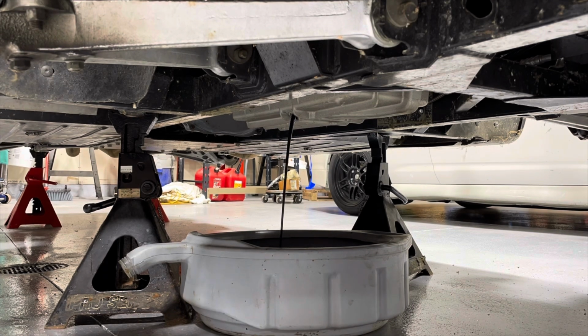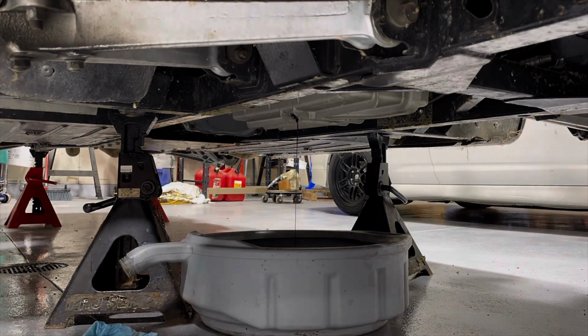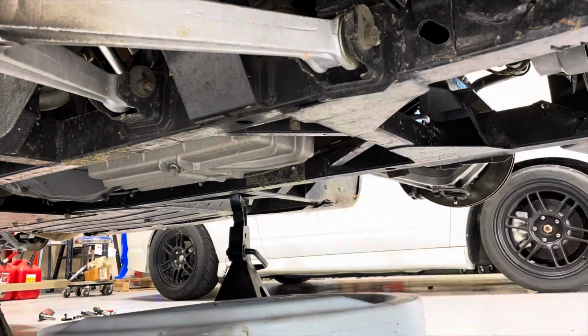Started off with simple things, draining the oil. That was obviously old and needed to be gotten out of there. Then went from there, fresh filter, drain the fuel system and so on.